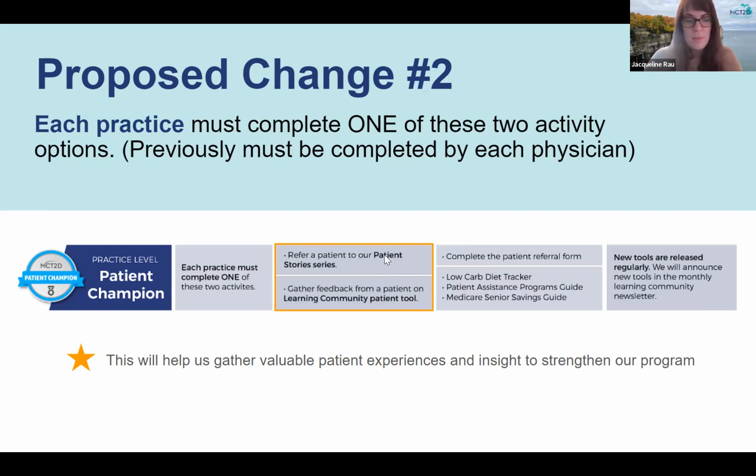So like I said, kind of similar to the trainings. Once it's done for the clinical champion, everyone has that requirement met. That is how it's going to be for this as well. So once one patient learning community tool is evaluated, that practice has that entire requirement met. And for the patient stories component, it's just referring a patient who would be willing to do it. So it's not that they follow through with it.